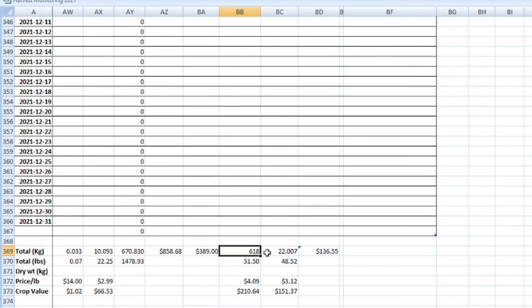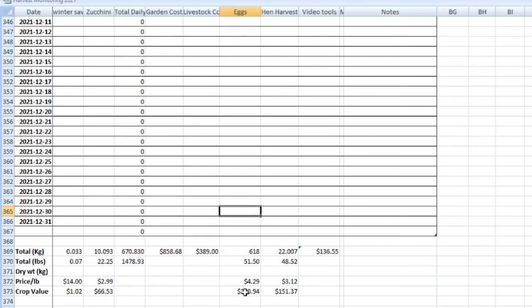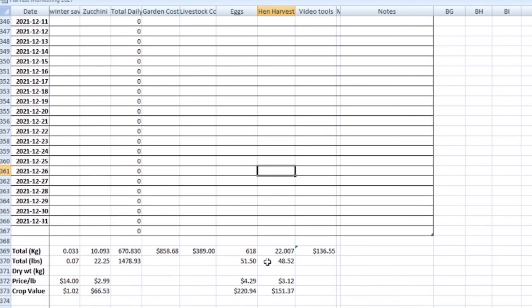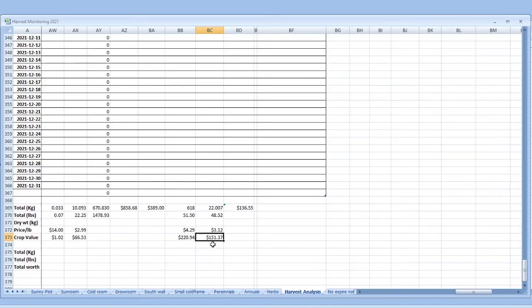I've so far got 618 eggs, or 51 dozen, at $409, but they are actually $429 now. I just checked in the store the other day. $220.94. This was the hen harvest, so if you were to go and buy a chicken in the store, how much would it cost you per pound, right? And I've gotten 48.5 pounds of meat from the roosters for a total of $151 in value. That puts me still a little bit beyond. Another $16 to break even. That's less than 3 dozen. Now I'm getting 10 eggs a day, so before this week is out, they will have paid for themselves.